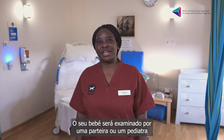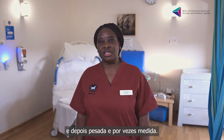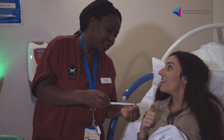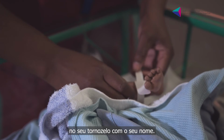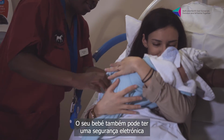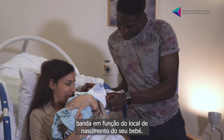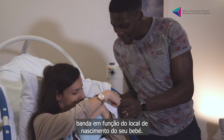Your baby will be examined by a midwife or pediatrician and then weighed and sometimes measured. The midwives will put a hospital band on their ankle with your name on it. Your baby may also have an electronic security band on, depending on where your baby is born.